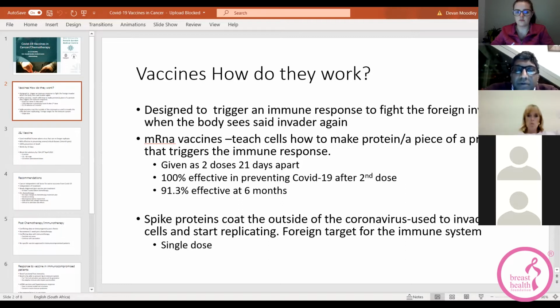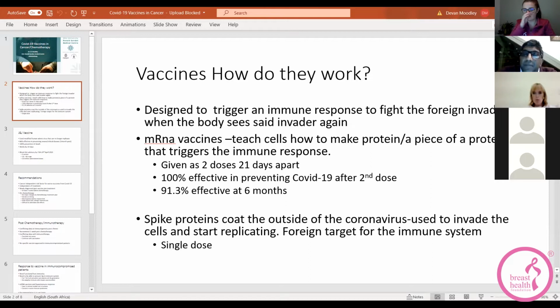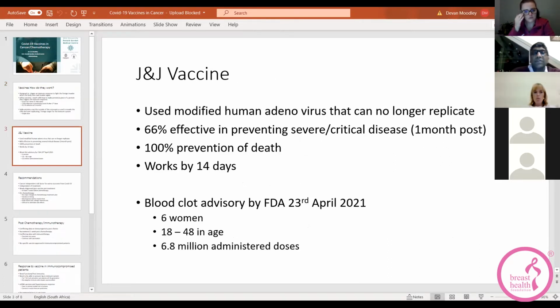Now, the spike proteins are proteins that coat the outside of the coronavirus. One of the reasons they exist is that the coronavirus uses them to infect the cell, invade the cell, and start replicating within the cell. So this can easily be a target for our immune system. Now, anything that uses a spike protein uses a single dose of vaccine. So the J&J vaccine is a modified human adenovirus that can no longer replicate. It is 66% effective in preventing severe or critical disease, and it takes about a month before you get protection.